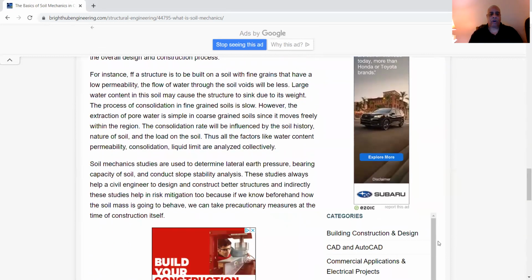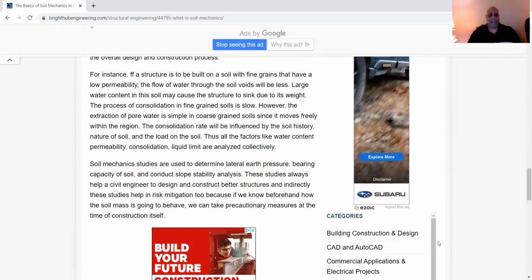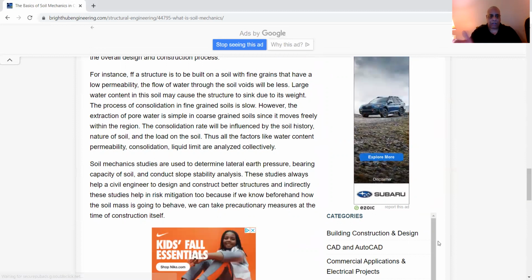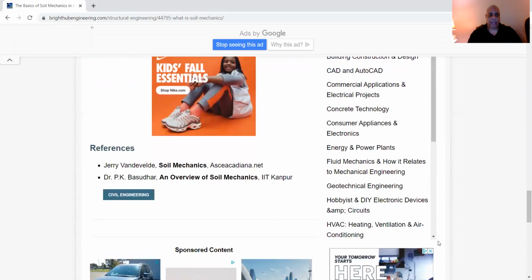Now, soil mechanics studies are used to determine lateral earth pressure, bearing capacity of soil, and conduct slope stability analysis. Now, these studies always help the civil engineer to design and construct better structures, and indirectly, these studies help in risk mitigation as well, because if we know beforehand how the soil mass is going to behave, we can take precautionary measures at the time of construction itself.